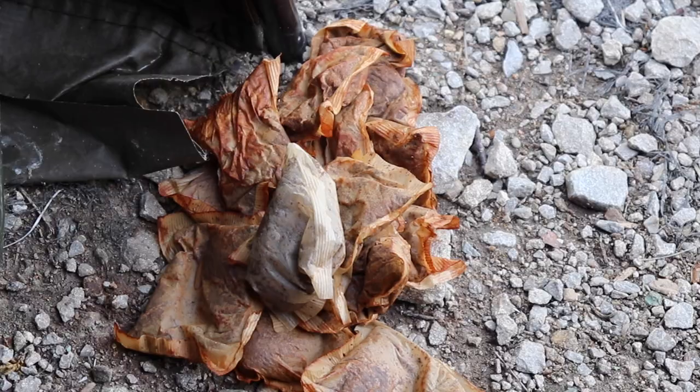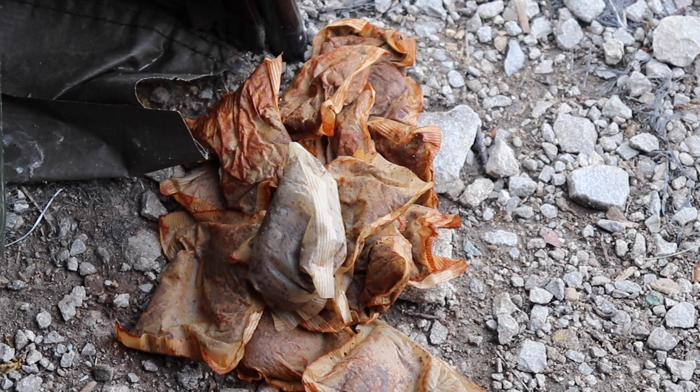Do you think I like a cup of tea? The old tea bag pyramid is coming on well.